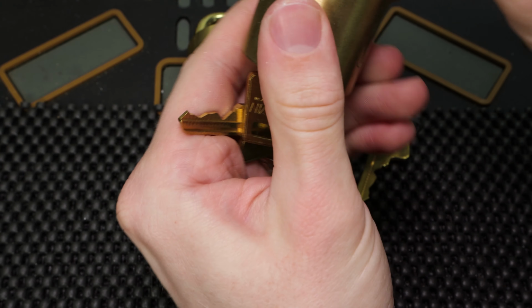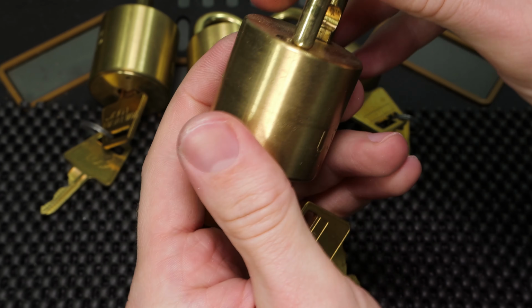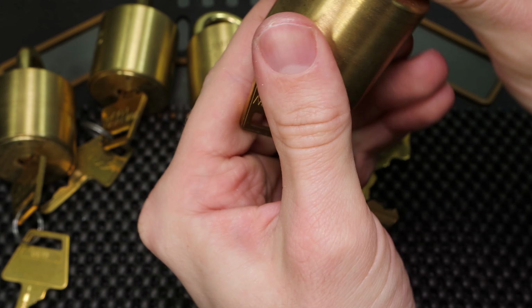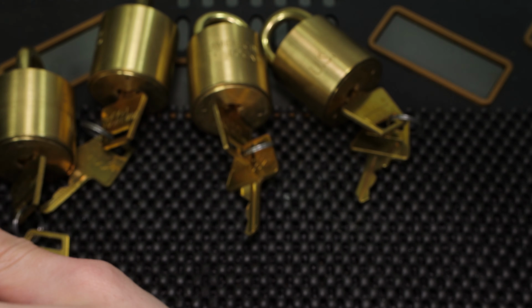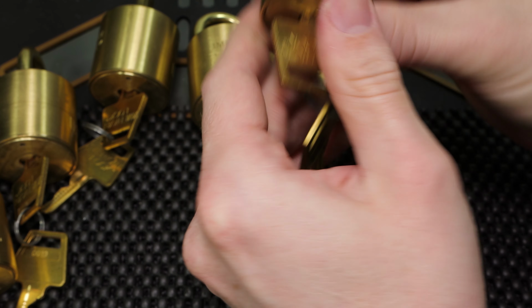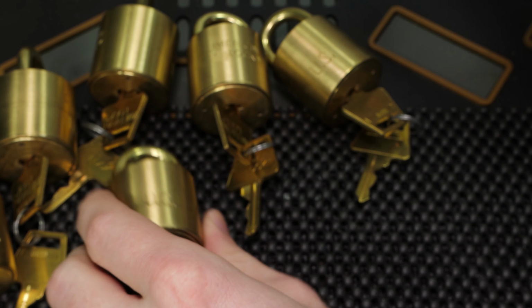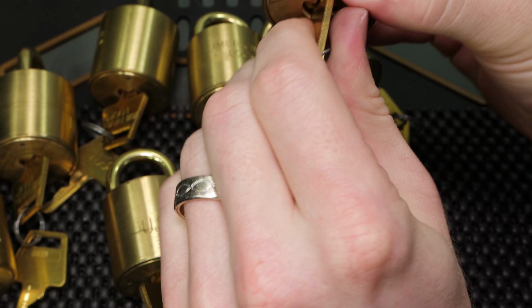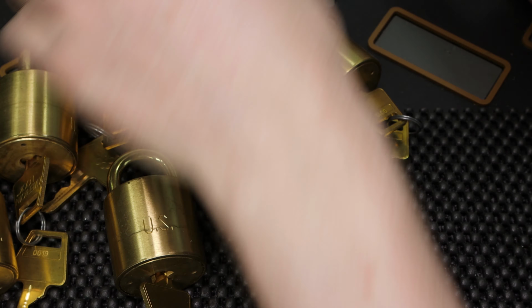I'm going to lock all these back up. We'll put them all together so we can get a shot of them all in one frame. But I do want to say that SMRO_1534, thank you so much for showing me these locks initially and being able to work out a deal with me. I'm so happy that we were able to get these locks.